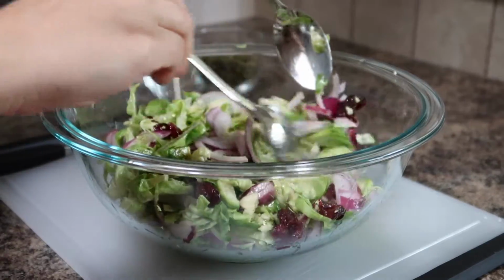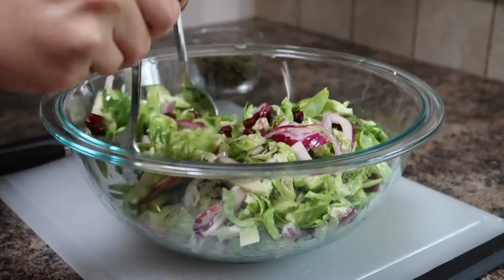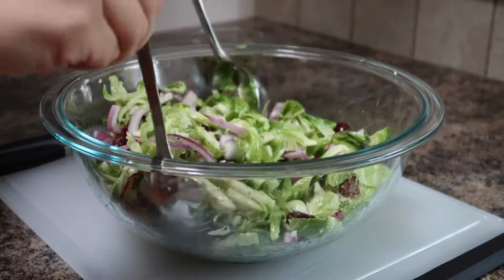This salad also holds up really well, so you can actually make it a day in advance and keep it in the refrigerator overnight. Just don't add the final ingredients until you're ready to serve it.